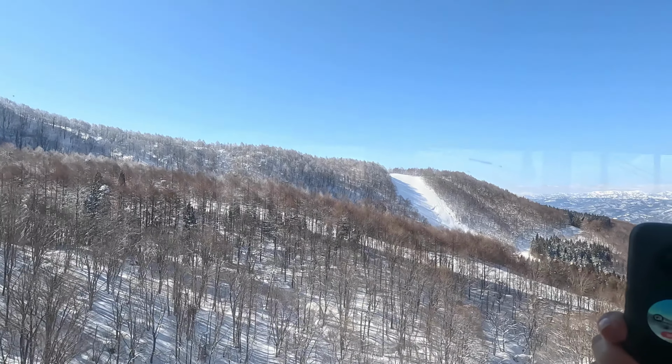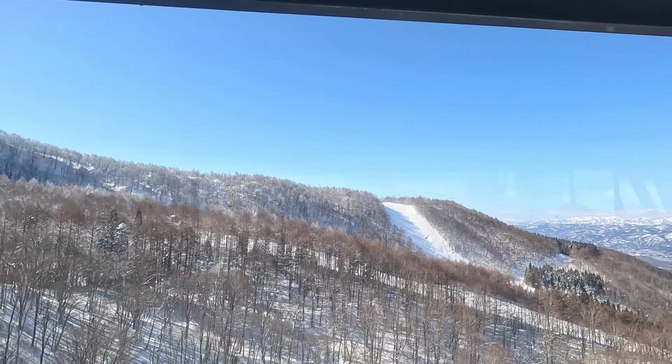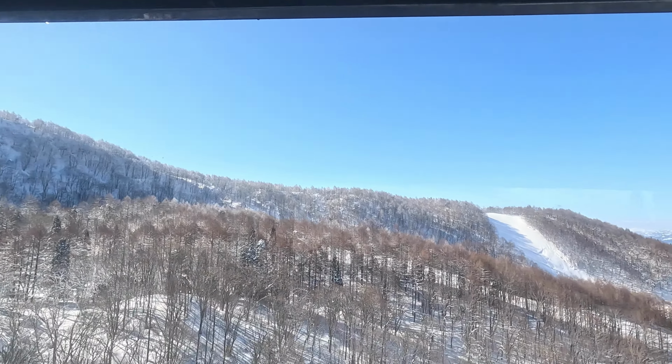To your right, you can see Yokokura Slope, and to the upper far right of Yokokura Slope, you can see a very steep slope.